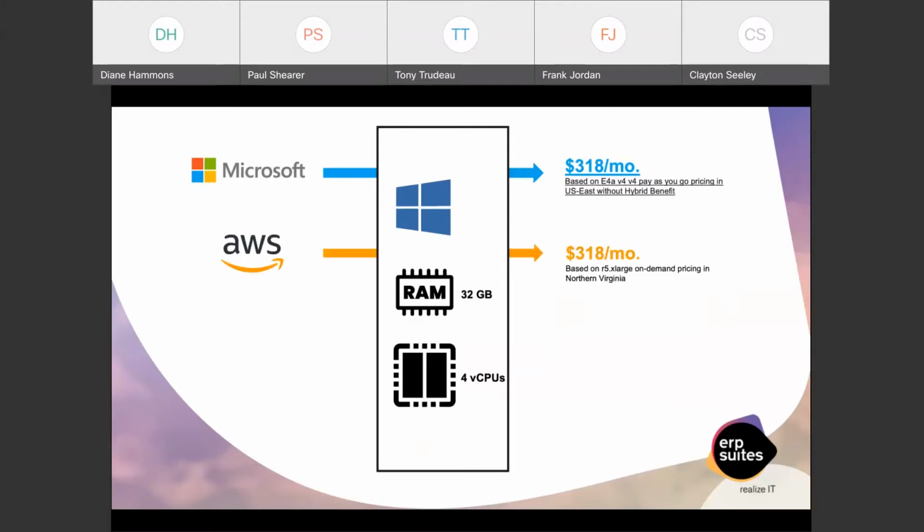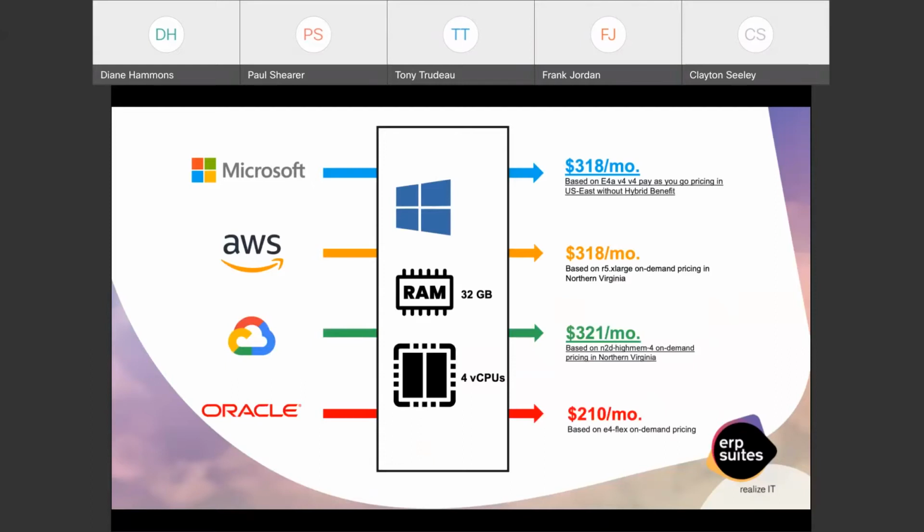AWS comes in around the exact same price. And Google Cloud comes in a little bit higher, but it's negligible at $321. OCI comes in over $100 cheaper. So this is a per month cost, and if we do basic math, that's roughly $1,300 a year cheaper. And when you have hundreds of servers, that can really add up fast.